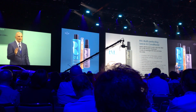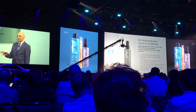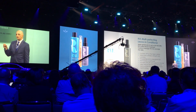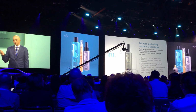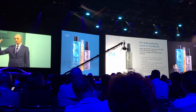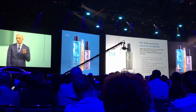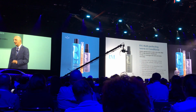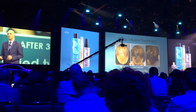So you can use it every day, and it's got the HPT6 in it, and it's got other plant extracts in it to improve the hydration and the quality of your hair. And it will help to make your hair stronger and look better. So you would use it also at least once a day, and if you want to use it twice a day, you can, on wet or dry hair.